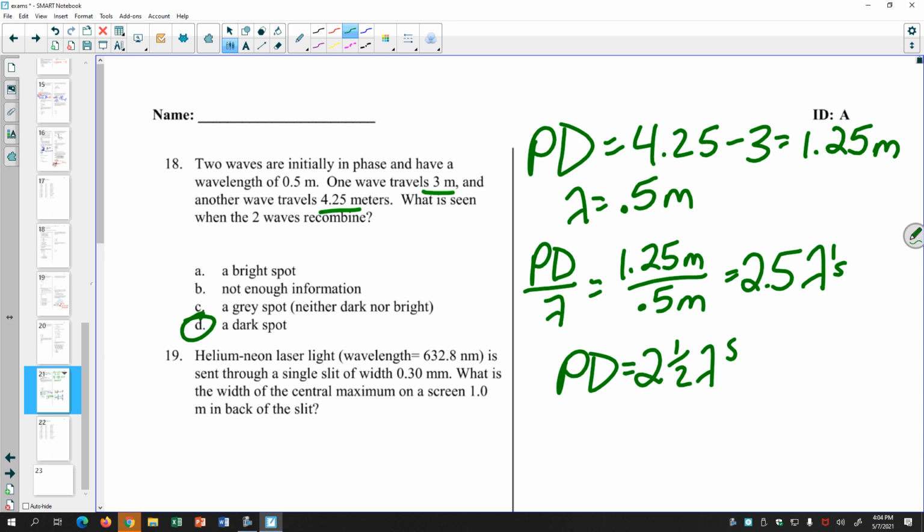Those are important, because that's at the heart of how diffraction gratings, double slits, and single slits all work, and looking at what the path length difference is.